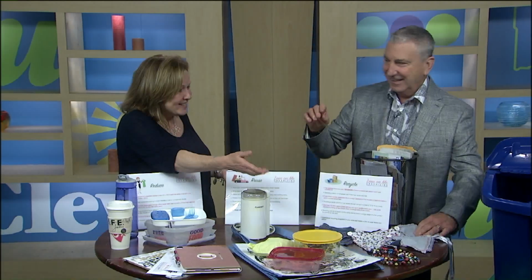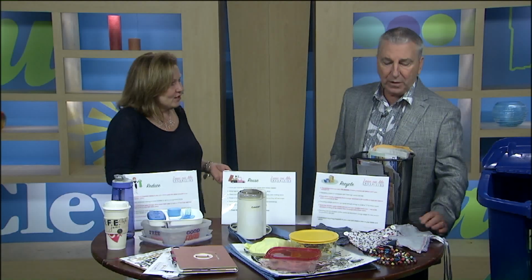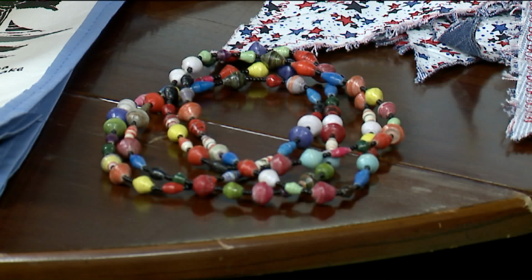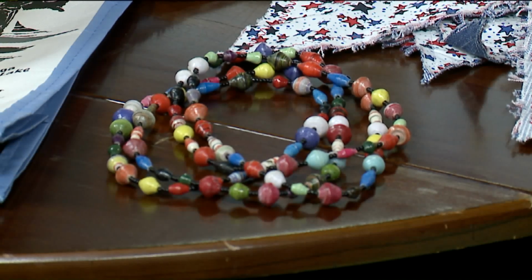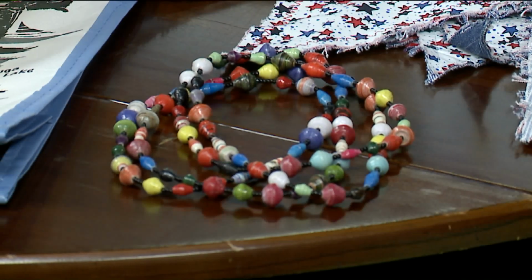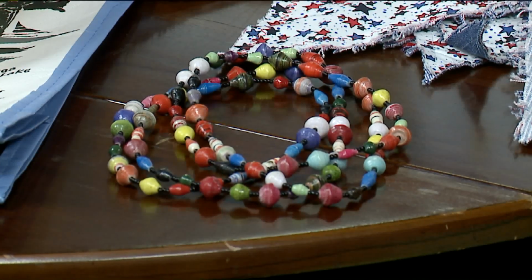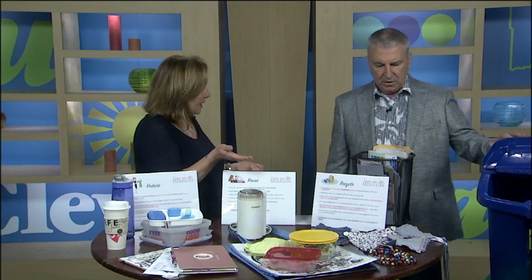And then the necklace is made out of old magazines. Oh, that's great. So that's another great thing. How do you do that? That was a project, I can't remember the country it came from, but it was a project on a college campus that they were doing, and the women were selling these necklaces that they were making out of the magazines.